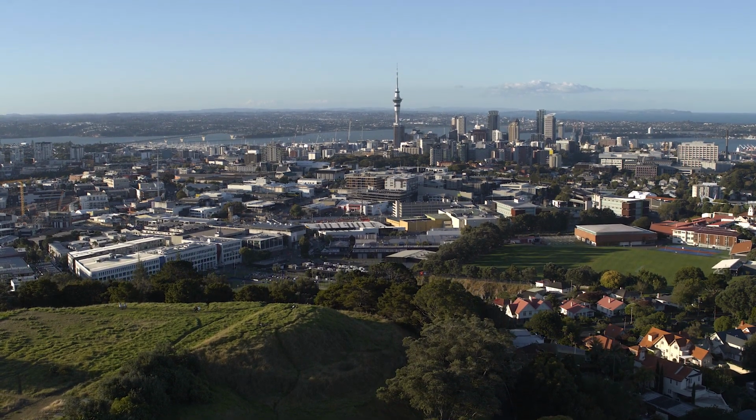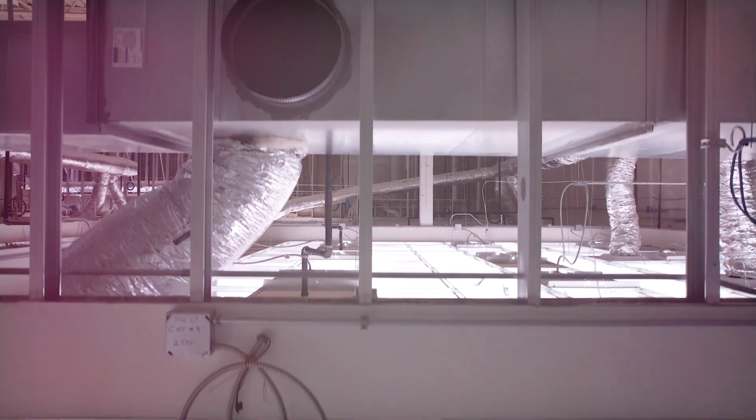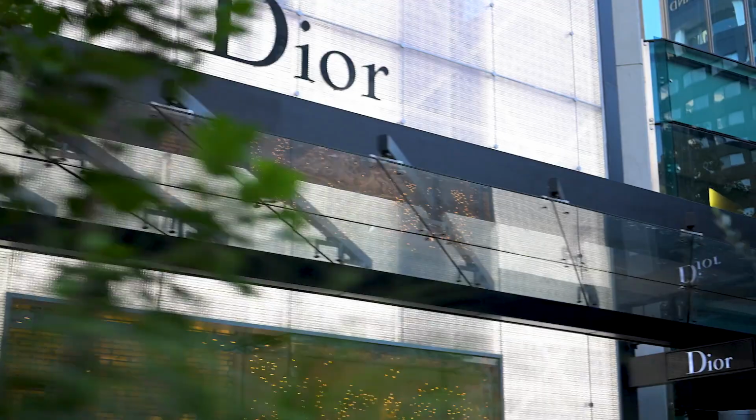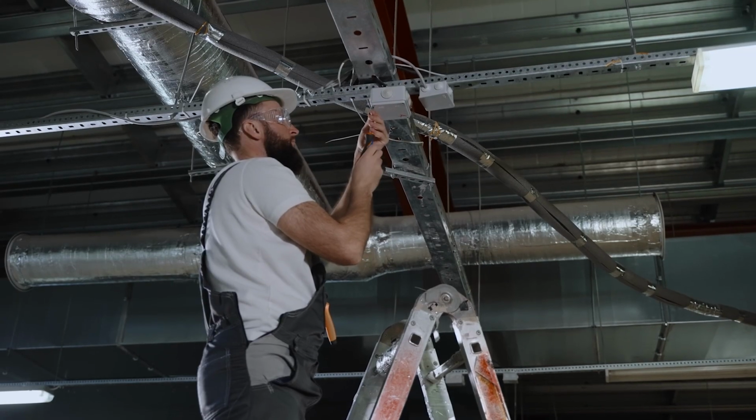Chances are your building is costing you tens of thousands of dollars in preventable energy waste each year. In fact, 95% of all buildings, including those rated as energy efficient, are still wasting energy because they're not fully optimised. It's like owning a car and not getting it regularly serviced or tuned. You just wouldn't do it.